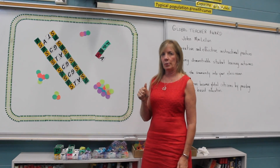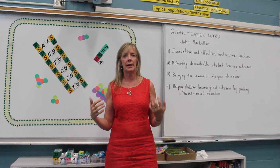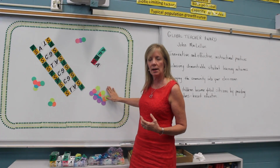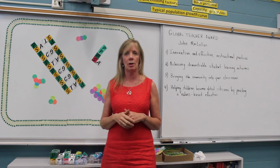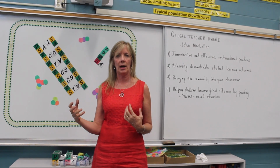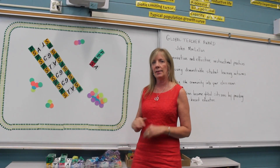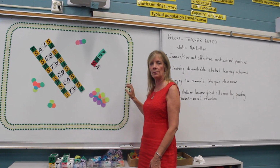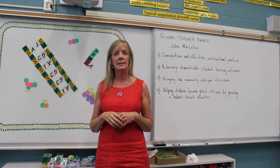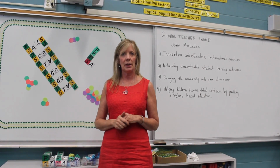The model pieces are also replicable. They can be used by any teacher in any classroom. In fact, when John was presenting the model pieces during a science conference, teachers became so excited and wanted to know where they could actually obtain the model pieces that John began a company that actually creates the model pieces for teachers to purchase. And so I know that these model pieces are used all over the world now in many teachers' classrooms.